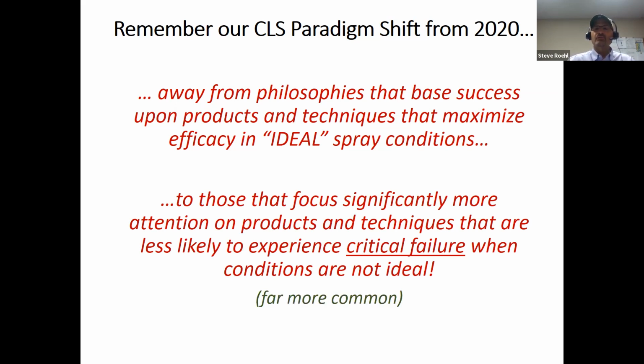We know that if we have even just one critical failure early on in your program, it can have devastating effects on maintaining control of the field season long, and on gaining the profitability and the crop that you expect and deserve.